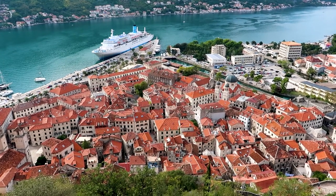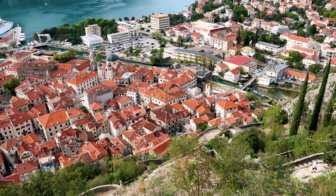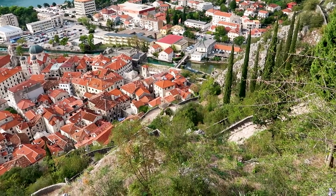Yes indeed, getting higher. Incredible views, where I've just come from. I think we're coming up to the first stop, the halfway point, which is the Church of Our Lady.